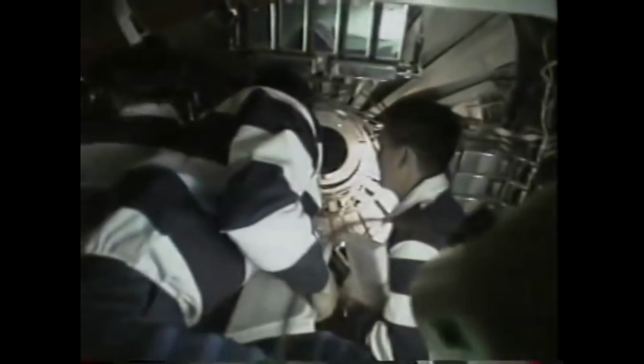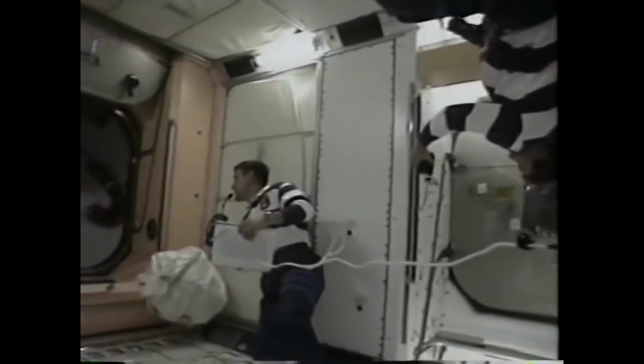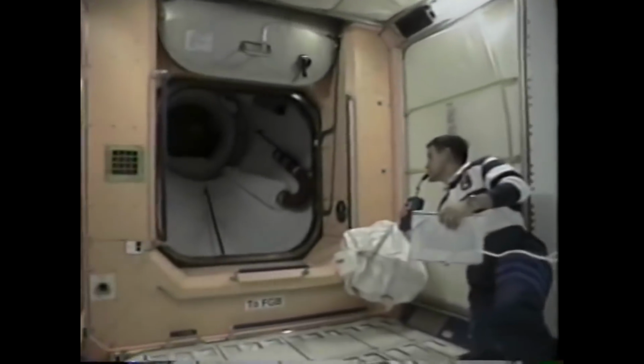The other members of the crew started unstowing gear and turning on the lights. At 4:12 p.m. Eastern Time, Cabana and Krikalev opened the hatch into Zarya. Jerry Ross and Jim Newman assembled an S-band communication system in Unity, and Krikalev and Nancy Currie replaced a problematic battery discharging unit in Zarya.